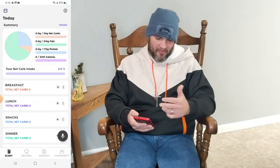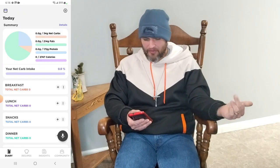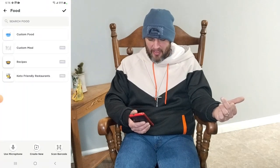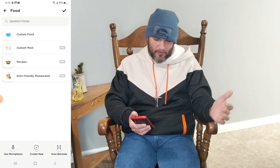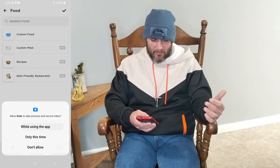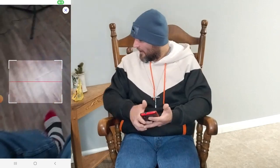This is just our diary. When you wake up in the morning and have some breakfast, you're going to want to put it in here. There are different ways to enter your foods. It has a scan barcode option down here on the bottom right. I grabbed something I know has a barcode, so you can just scan in what you're going to have.